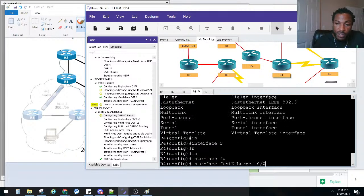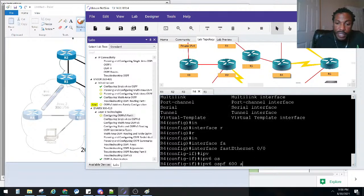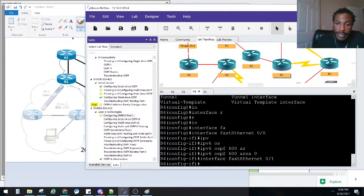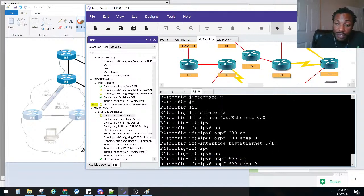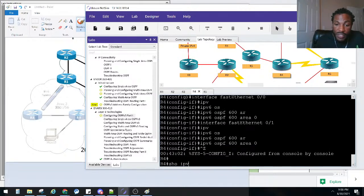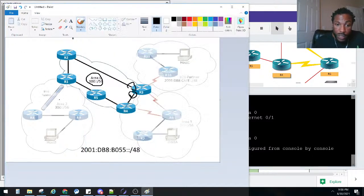Interface FA0/0, IPv6 OSPF 600 area 0, and then do the same thing on 0/1, right? Y'all with me so far? OSPF 600. I was trying to do both at the same time. I'm just doing them one by one in that case. Let's do a show IPv6. We should get a neighbor now at this point. At least one neighbor, right? I turned it on router 4, so he should at least become a neighbor with this guy right here.